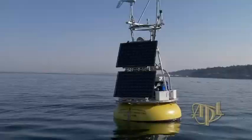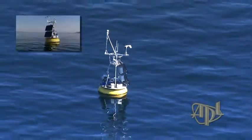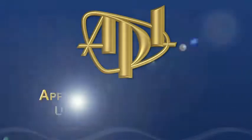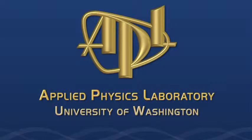To detect and define the threats to Puget Sound, Newton says a dozen more high-tech buoys are needed. You have to have knowledge as the first step to any actions. This is APL, the Applied Physics Laboratory at the University of Washington in Seattle.